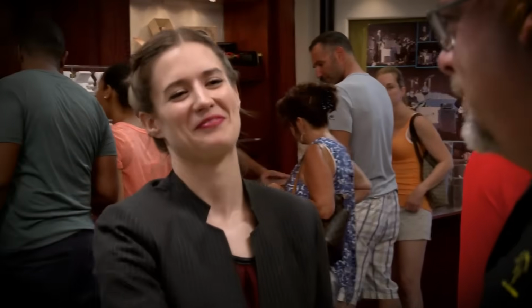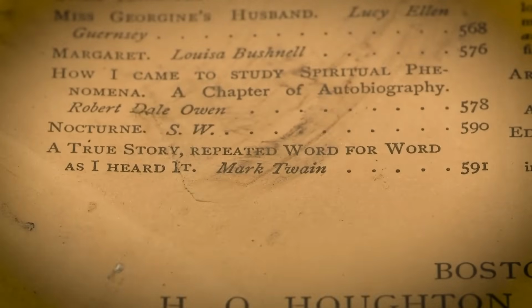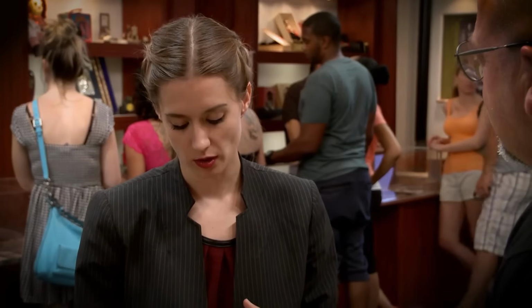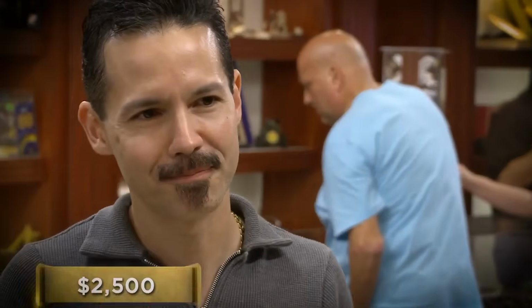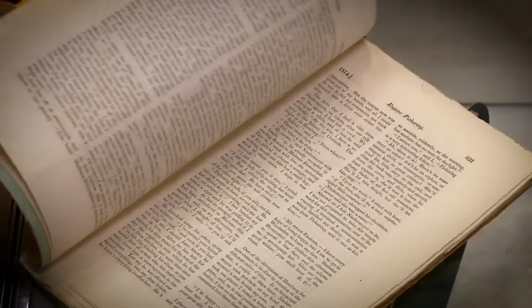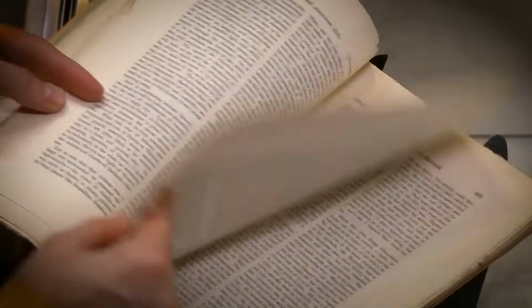The expert came in, and Rick showed her the magazine with Mark Twain in it. She says it was cool. She gave a brief history of Mark Twain's exploits around 1874 and how he rose to success. Nearly impossible to find. I was thinking around $2,500. You know, I just don't know how collectible this is. You know, it's a magazine, it's not a book. And she says the Atlantic Monthly started in the 1850s. She says Twain and the magazine had a mutually beneficial relationship.